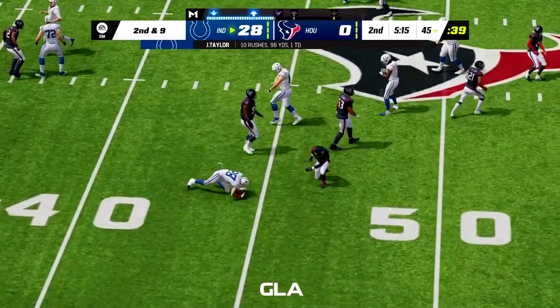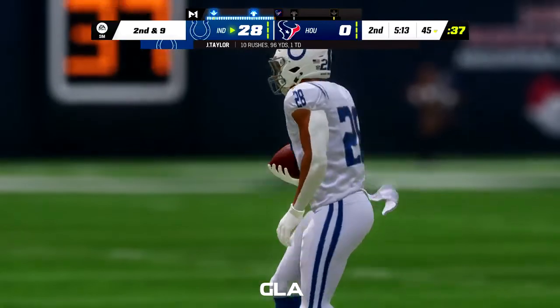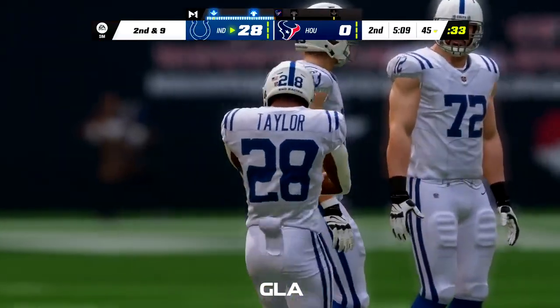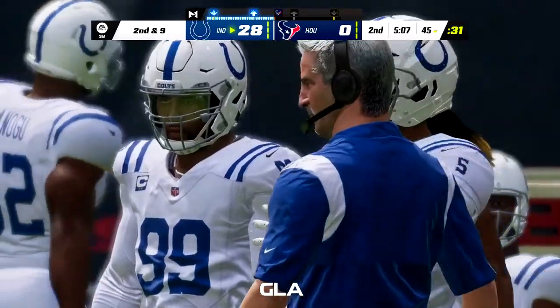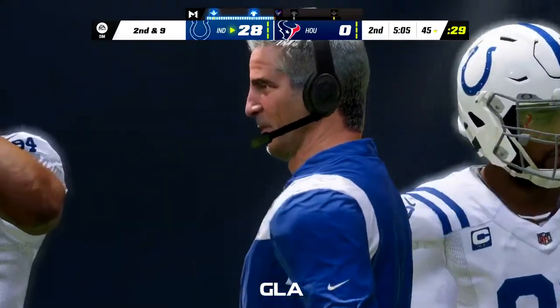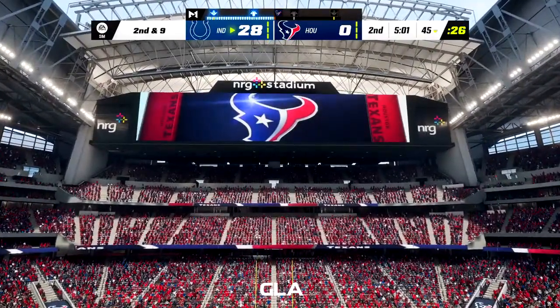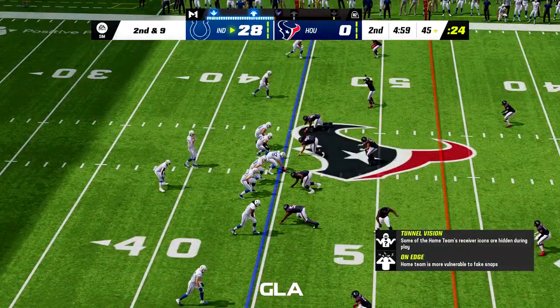And he'll take this one up close to about the 45. Just a yard on the pickup there, and it'll bring up a second and 9. Nice run defense presented there, and what I mean by that is discipline. Guys filling the right gaps in the right holes, no one over pursuing, and making a very nice play.